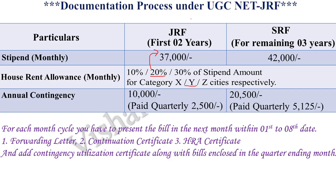For each month cycle, you have to present the bill in the next month, within the first to 8 days, so the nodal officer can process your file. Then what do you have to give in this bill file? The first one is the forwarding letter, which differs between universities. It is a simple forwarding letter written by your department, institute or college to the upward authority or nodal officer for clearing all the dues regarding the bill cycle.